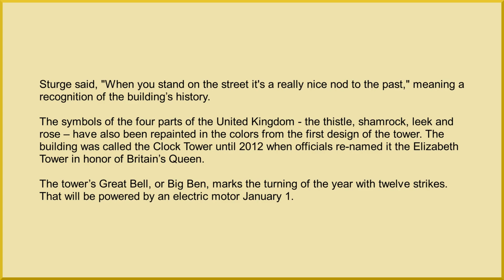The building was called the Clock Tower until 2012, when officials renamed it the Elizabeth Tower in honor of Britain's Queen. The tower's Great Bell, or Big Ben, marks the turning of the year with 12 strikes. That will be powered by an electric motor January 1st.